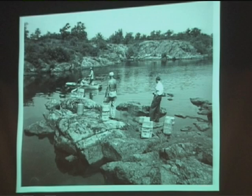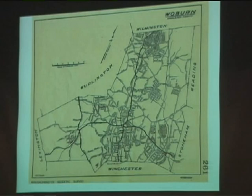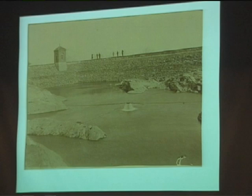And this is a picture from 1965, I believe it was. Look how high the water level is now in the gatehouse. It's right up to the edge of the gatehouse. If I go back quickly, there you go. That's how high the water is, right up to the bottom of the gatehouse. Again, 6 million gallons.